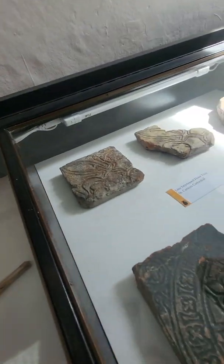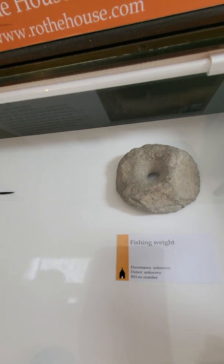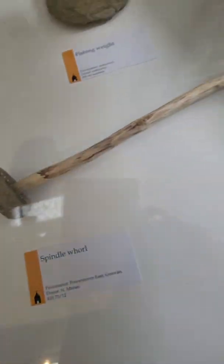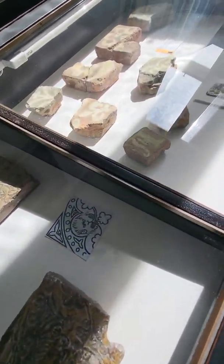These are most impressive. Floor tiles. Look at that. Look at this, a fishing weight. They used that for a fishing weight. See? Prehistoric megalithic stuff. So they knew how to fish and whatnot.